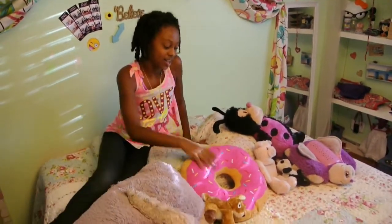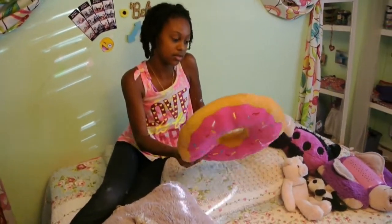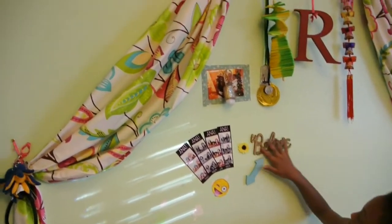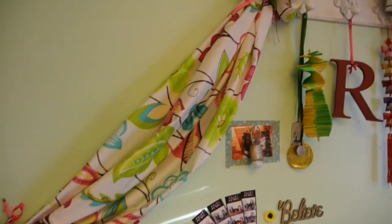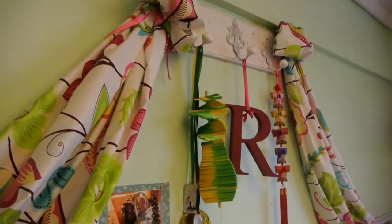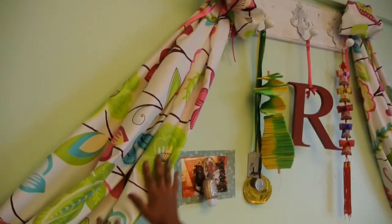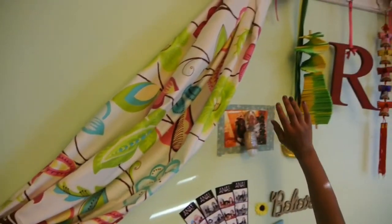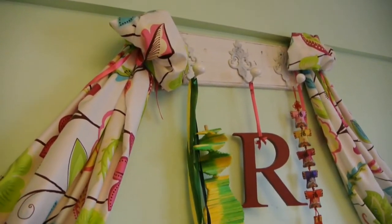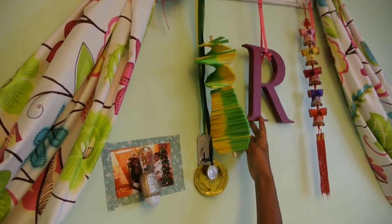And then going on to my bed. And then they just have some "believe" and an arrow to show it. I have a flower and some portraits that I took with my friends. And they also have some fabric draping. And this is really old, so it looked really nice. And then I just hang some medals and a big R representing my name, Rain.